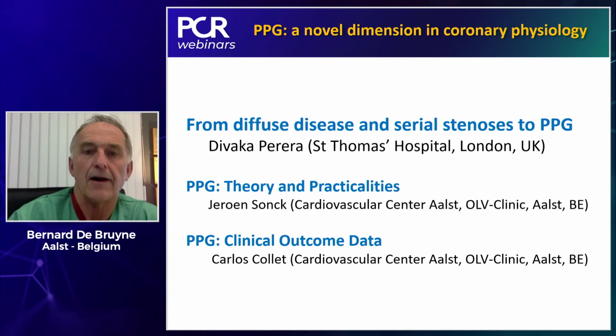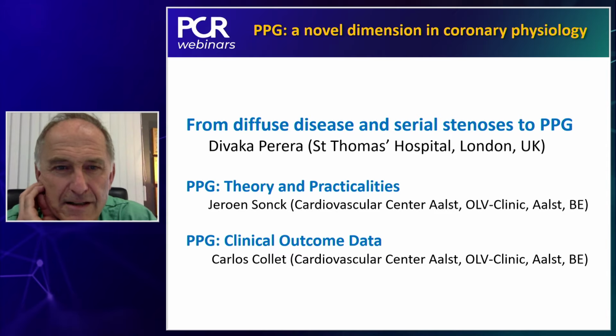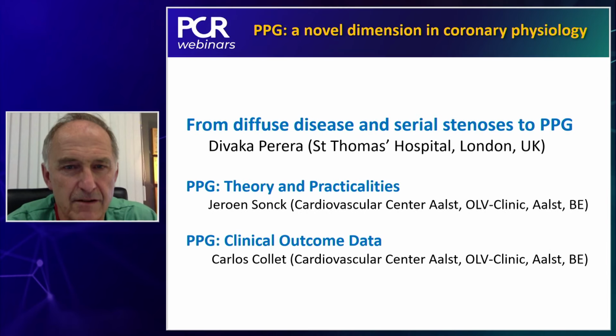To do this, I'm surrounded by 3 excellent colleagues and friends, excellent speakers. Divaka Pereira will touch upon the basis of diffuse versus multiple focal disease. Then we have asked Jeroen Sonk from Aalst to explain the basics of the principle of PPG, pullback pressure gradient. And then finally, Carlos Collet, also from the center here in Aalst, will disclose the first clinical outcome data related to these measurements of PPG. Without further ado, I hand it over to Divaka. The floor is yours, Divaka.